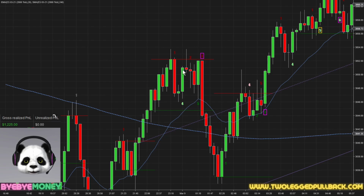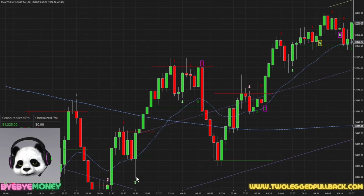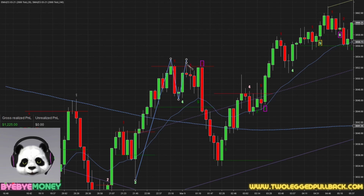I took this second entry short here. As you can see, it's a two-legged pullback. It has to start down here. A, B, C. Double top, and it was enough to give us a point. Enough room to the bottom of this trading range to give us a point.